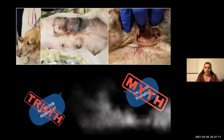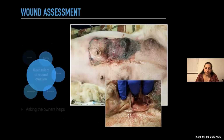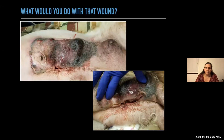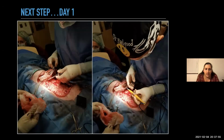We'll skip some of this stuff. Again, we're going to think about all these things that we talked about: the mechanism of the wound, the forces, the phases of wound healing, the type of wound, our patient assessment and all that stuff. And then we're going to choose what we're going to do. We'll skip ahead. As we explored that area, you could see more of that was opening up along where her incision was. So we went ahead and did a debridement. In this case, we excised that area of mammary tissue that was unhealthy.